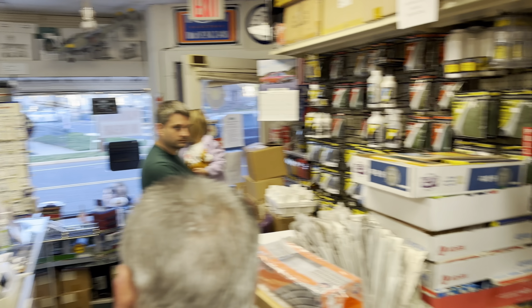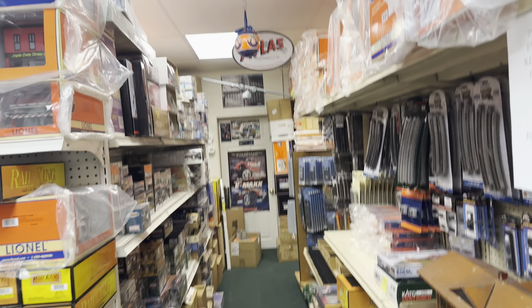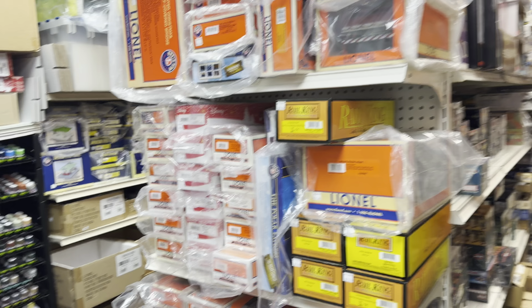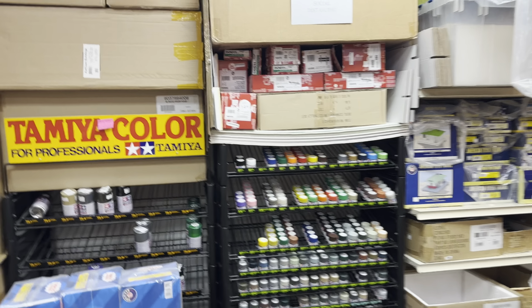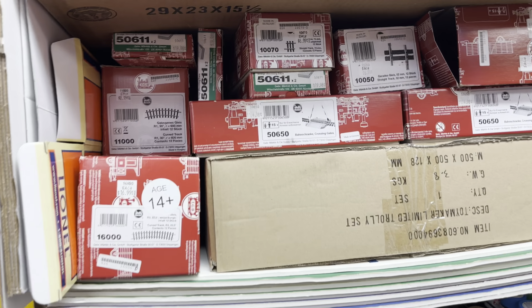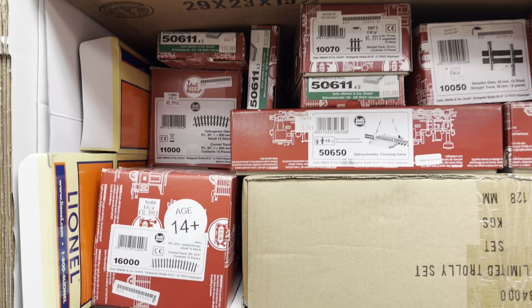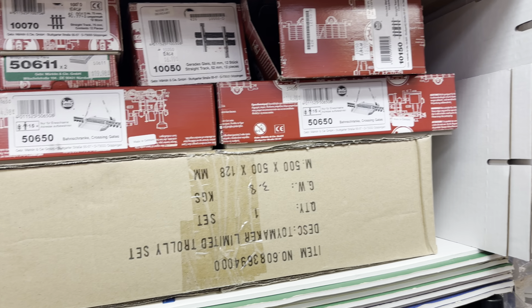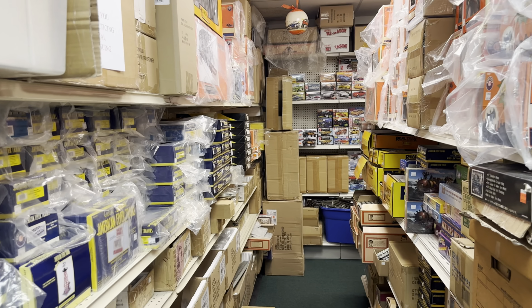Solid rail too. I will say it's definitely narrow in here. Not much room. Looks like basically a lot of Lionel, but we'll kind of squeeze around. I see some G scale. I don't think it's anything I need. Nope. But we'll walk around here. Like I said, this is narrow.